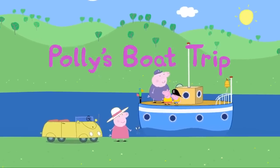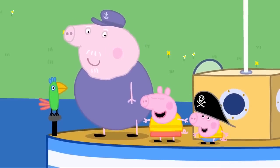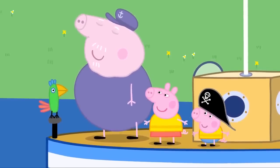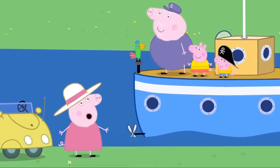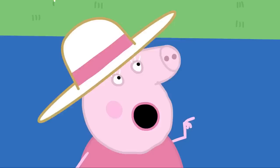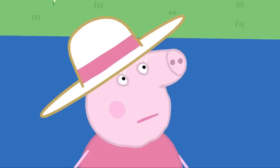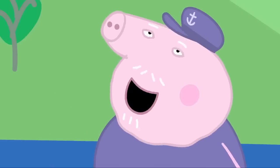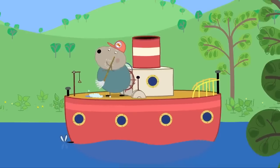Boat trip. Grandpa Pig is taking Peppa and George on a boat trip. Polly Parrot is going too. Grandpa Pig, have you got your mobile phone? Yes, Granny Pig. Don't drop it in the water. No, Granny Pig. Is it switched on? Yes, Granny Pig. Bye. Bye-bye.